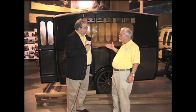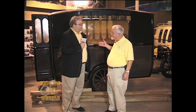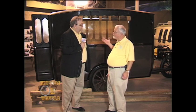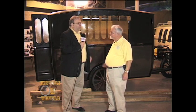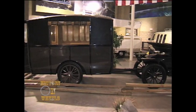This is a 1913 travel trailer identified as the Earl travel trailer because it was built for a Professor Earl from Cal State University as a home for him on field trips. Okay, no royalty involved. But did you live like a king inside this vehicle or not? When everybody else was in a tent, this was pretty high on the hog living.